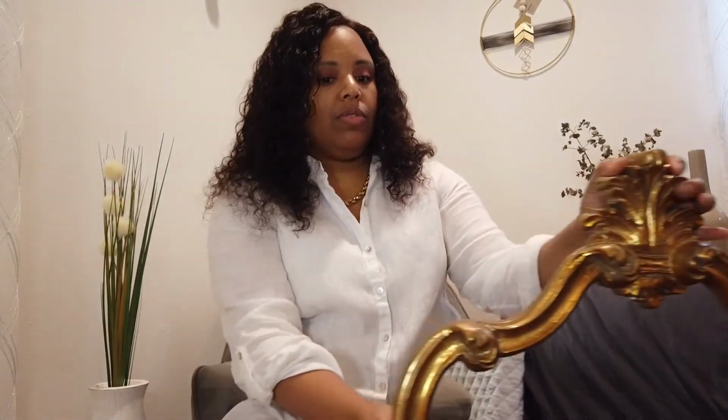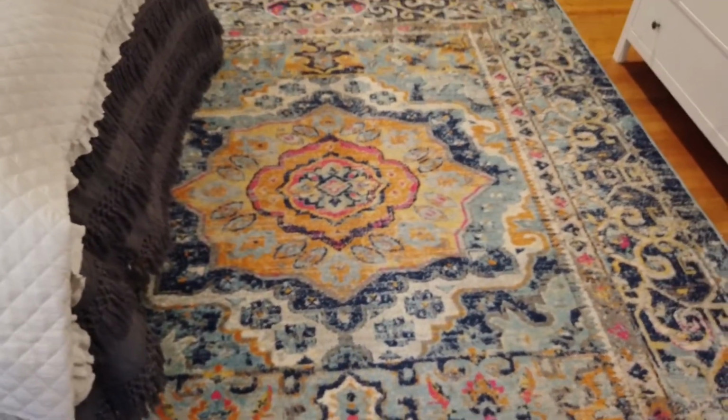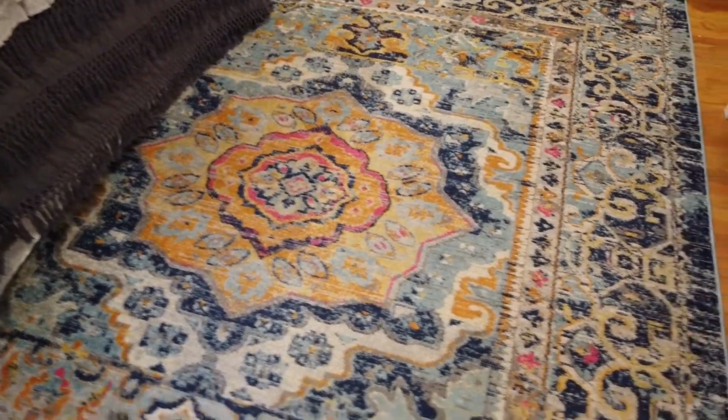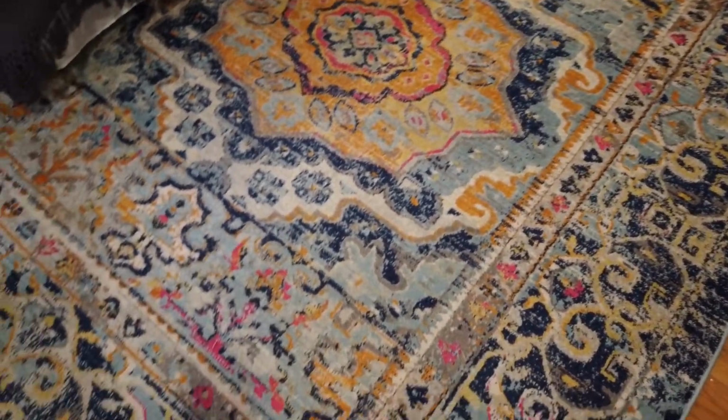Oh, actually, I do have one more item to show you that I got from the thrift store. This one I'm actually going to have to turn you around for because it's on the floor. Hold on, you guys. All right, my last thrift store item is actually this rug. It's about a 9 by 10.